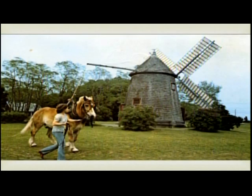This is the way we turn the mill in and out of the wind with the horse. Actually, when we do it, we hook a truck up to it or get 5 robust adults to do it for us. So that windmill was built here? No, it was built in Plymouth.